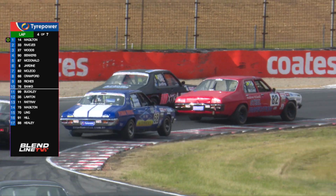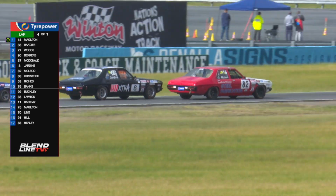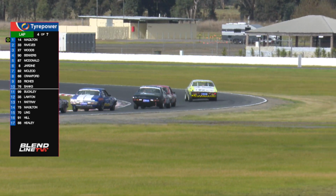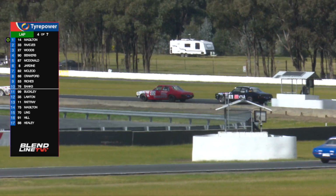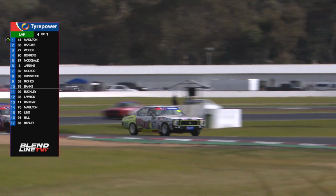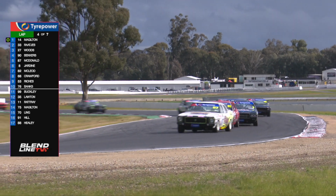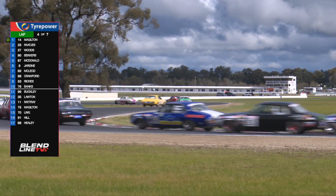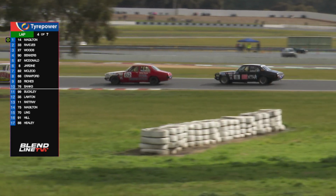Jardine running the HQ Extra colours. Number 8. Yep, that's right. And Andrew McLeod's in the red and white 82 car, the McLeod Steel Fabrications car, his own business. So we've got Glenn McDonald still out there in 5th place, with Ray and Andrew McLeod behind him in 7th.